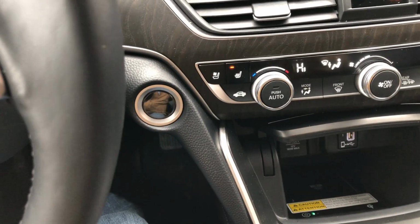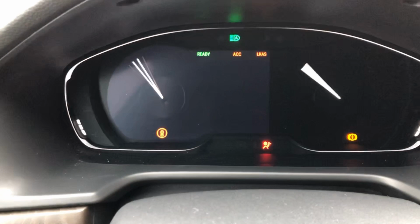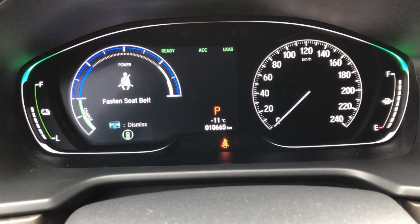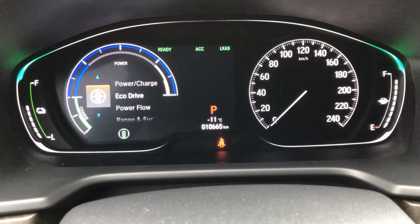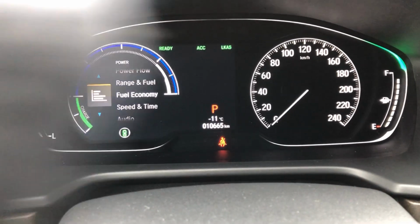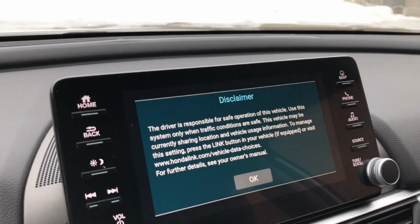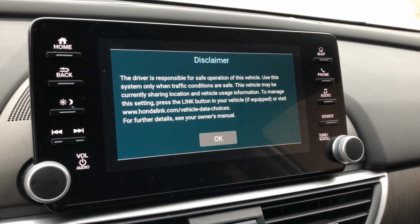So that's standard in the Accord Hybrid. Gauges, all kinds of menus. Yes, you're ready to drive. Thank you. There you go. Like the Insight, you cannot have the speed be displayed up here, but thankfully you get heads-up display in the Touring. Lovely screen, which is looking for approval.